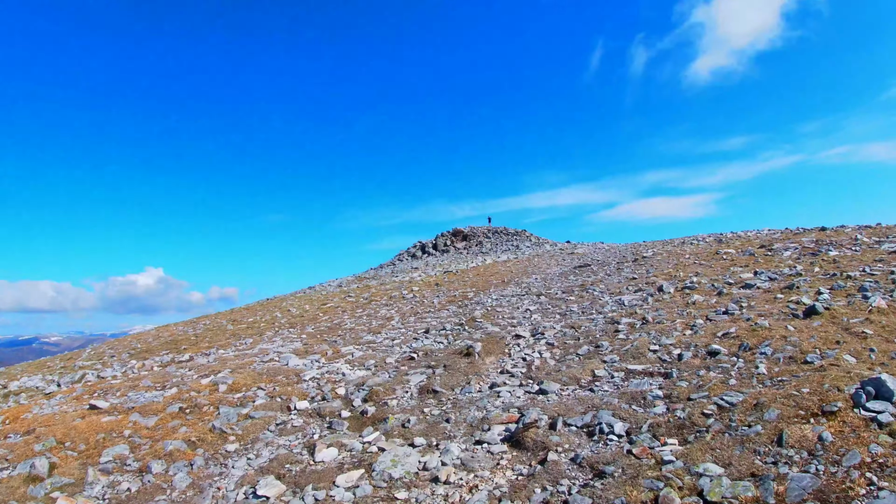Owen was just speaking about my facial expressions there, and yeah, I just had a massive grin on my face. From here, we were just making our descent back down to the car park, and you can see the cars all the way from the very top of the mountain, so it's nice knowing how far you've still got left to do.